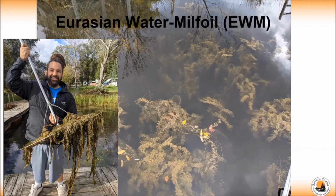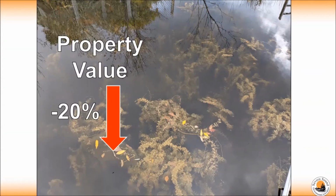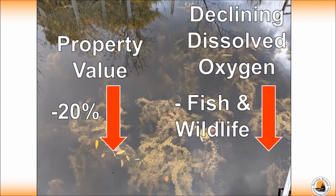This picture really highlights how dense Eurasian water-milfoil can grow to be. We know from other lakes here in Ontario that once the invasion is in this advanced state, it is much more difficult and considerably more costly to manage. Predictions from scientific analysis have shown that uncontrolled Eurasian water-milfoil invasion can cause lakeside property values to decline by as much as 20%. These costs apply to the natural function of lakes as well.